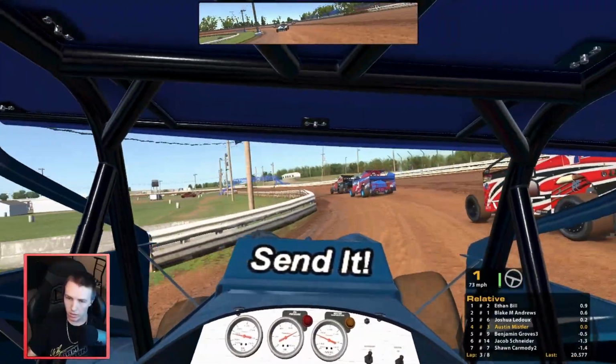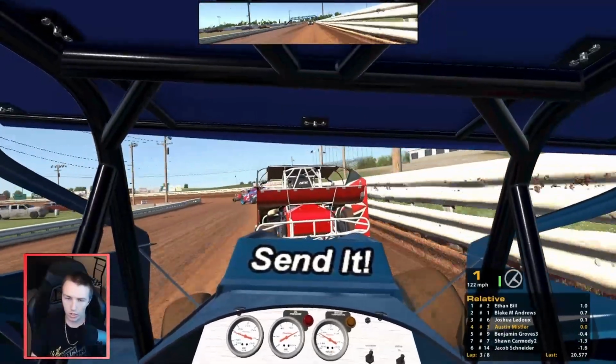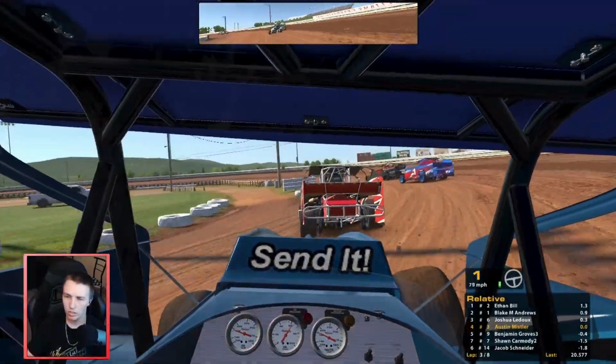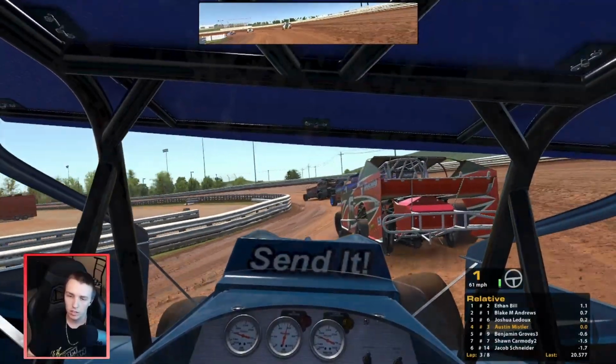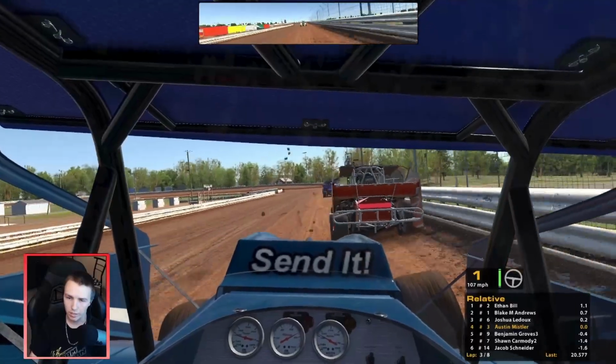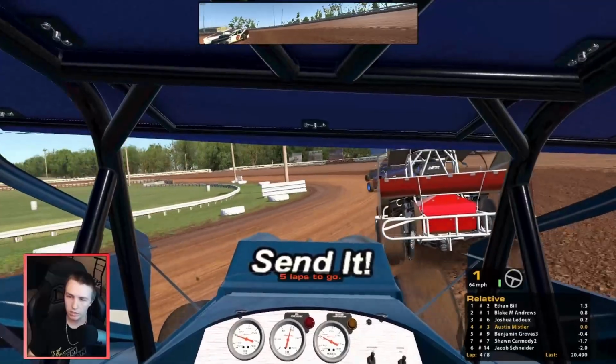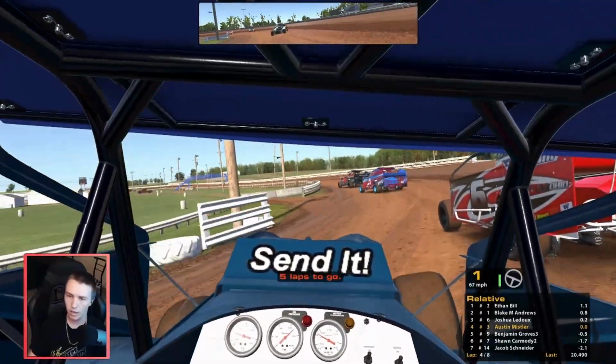But this track's gonna get kind of worn in through this heat number 2. I don't think there'll be an LCQ, because I think there were 14, 15 people on this. I think they would all go to the A main. But it seems like people are running pretty clean, which is pretty good. I'm happy to see that.